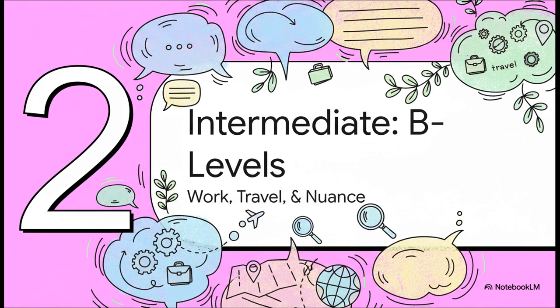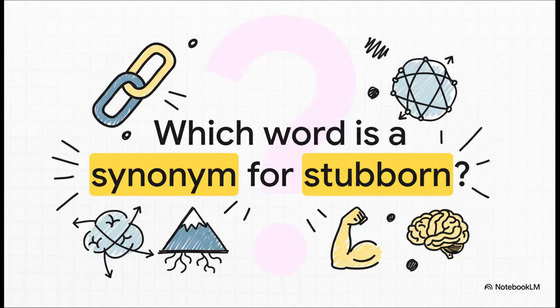All right, now we're moving into the intermediate zone, the B levels. This is where things start to get really interesting. Your language becomes way more nuanced, way more flexible. You're starting to get ready for things like work and more complex conversations. So check out this B1 level question. It's asking for a synonym for stubborn.